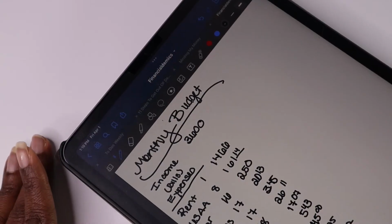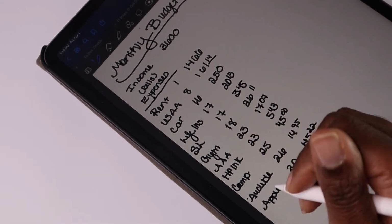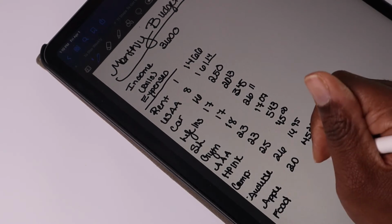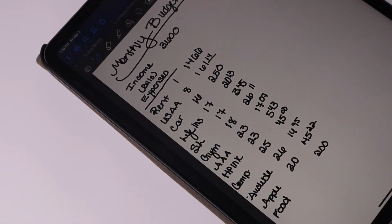Once I get all the numbers written down, I would add food, because food had to happen, right? Food happens no matter what, right? You got to have some type of groceries. So I would add food. At this time, my son was young, but I didn't have a kid fund yet. But if you have a kid fund, add your kid fund in, right?